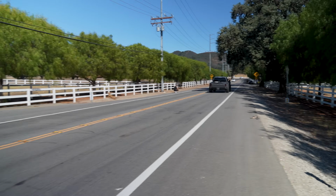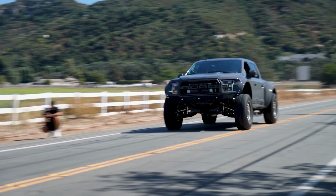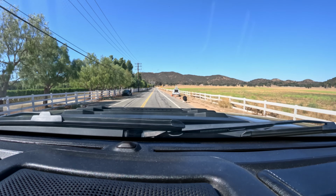Yeah, I let off. Holy shit, damn, dude. That was chirping him at 70. Yeah, I shouldn't have, but I let off. Ah, this thing hits so hard, bro. What a bitchin' truck. Dude, you love this truck, huh?